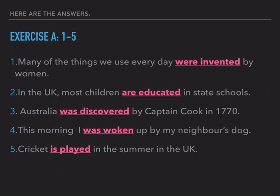Here are the answers. Now, exercise A, questions 1 to 5. Many of the things we use every day were invented by women. Were invented, past. Number 2, in the UK, most children are educated in state schools. Are educated, present. Number 3, Australia was discovered by Captain Cook in 1770. Was discovered, past. Number 4, this morning I was woken up by my neighbour's dog. Was woken, past. Number 5, cricket is played in the summer in the UK. Is played, present. Any problems there, 1 to 5?